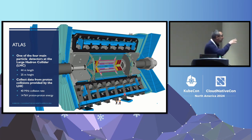And you see it has this barrel shape with two end caps, and consider that collisions are actually happening at the heart of Atlas. So Atlas is really built around one of the places where the collisions are happening. But what is the goal of Atlas? Obviously, the goal of Atlas is to collect data from the proton collisions.